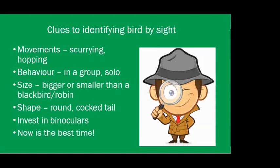Also the behavior, so they might gather together in a group like goldcrests do. Goldfinches tend to gather in a group. Then the size: you often refer to a bird that you're describing as being bigger or smaller than a blackbird, or bigger or smaller than a robin. So this is a really useful tool to build up a picture of what you're looking at.